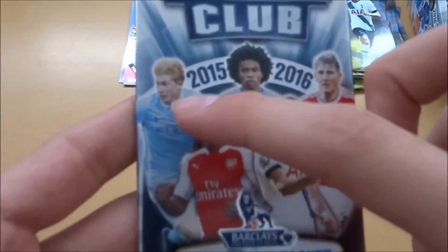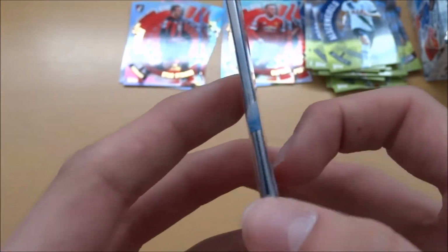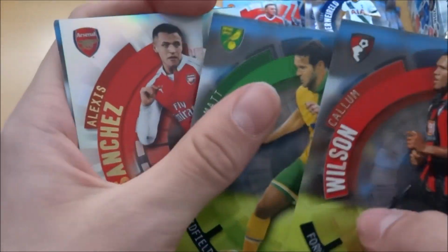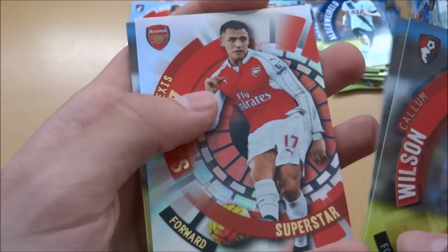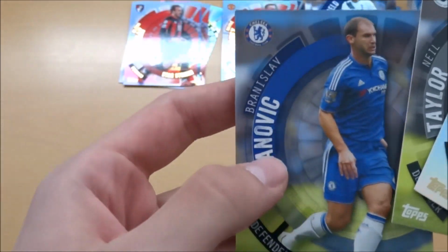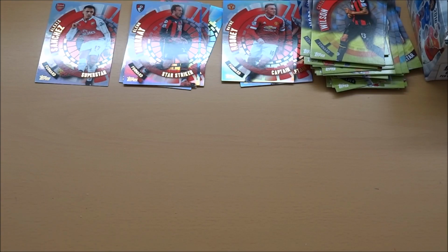We haven't gone through the packs yet, but it is De Bruyne, Williams, Schweinsteiger, Kane, and Walcott somehow in the front of the pack there. Oh, my bae, Branislav Ivanovic. There he is at the back. So we've got Callum Wilson, obviously injured. Matt Jarvis again. Alexis Sanchez, superstar. So the first superstar of the opening. Neil Taylor and Branislav Ivanovic. So there's the three different shinies: star striker, captain, and superstar, to inform your viewers. The three rainbow foil cards, right.